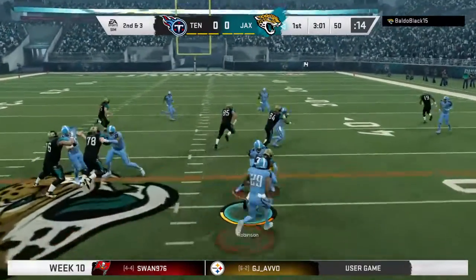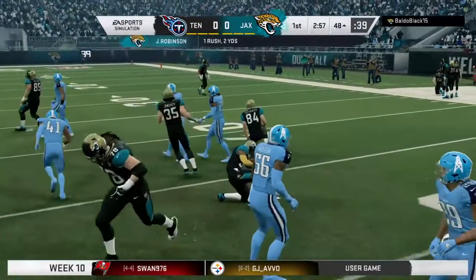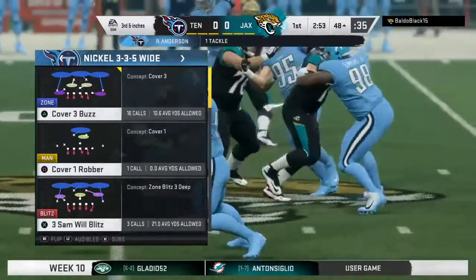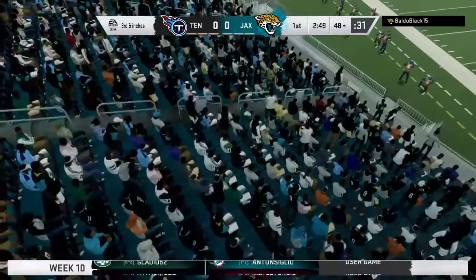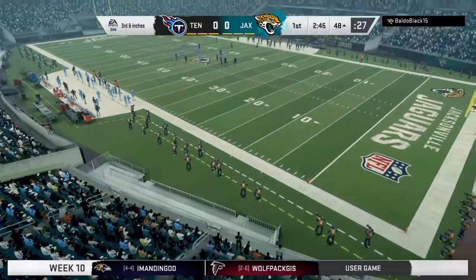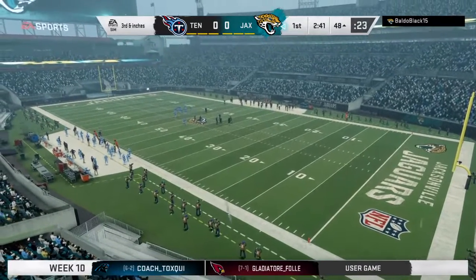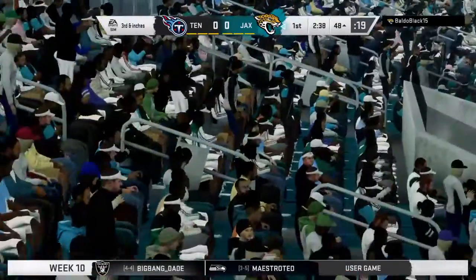Now a first carry here for Robinson. He'll be taken down at the 48 for a pickup of 2 yards. Pretty good job defensively. Thought he was going to get it, but they knew where that marker was, and they stopped him just short of it. What it does is emphasize that strategic football and situational football is not just played on the offensive side, is it? Defense understanding, as you noted, where the first down marker was and making sure they didn't get there.